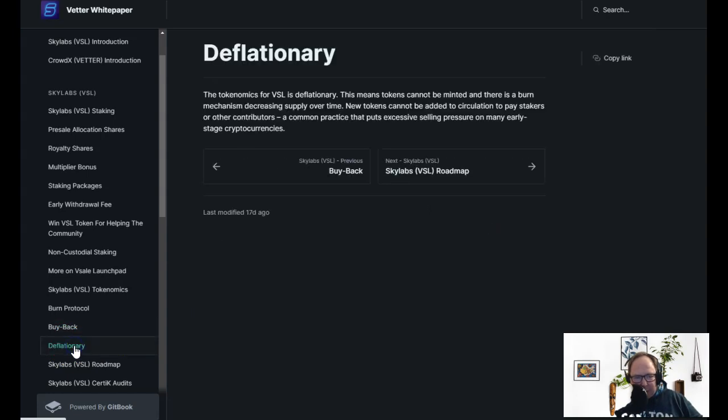The deflationary process: the tokenomics for the Vsl is deflationary. This means the tokens cannot be minted. There is a burn mechanism decreasing the supply over time. New tokens cannot be added to circulate to pay for stakers or other contributors, a common practice that puts excess selling pressure on many early stage cryptocurrencies.